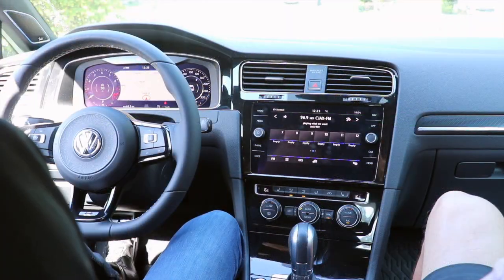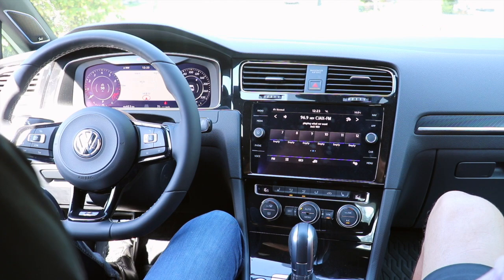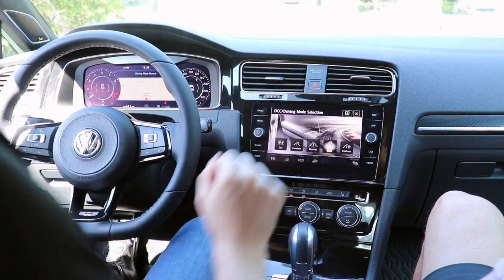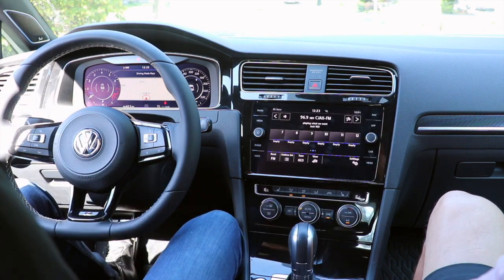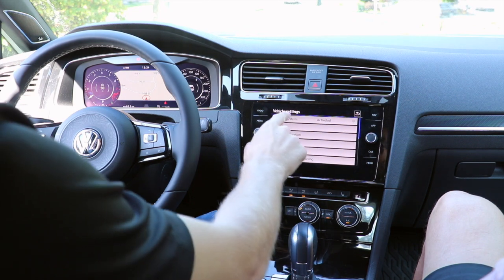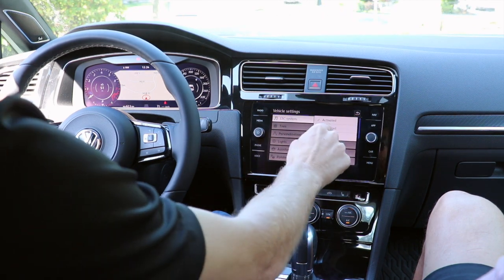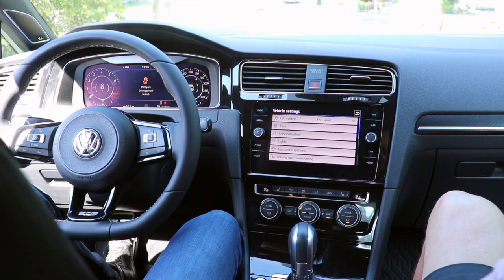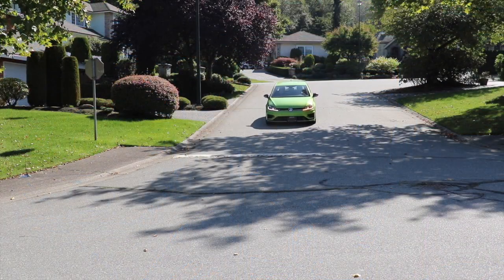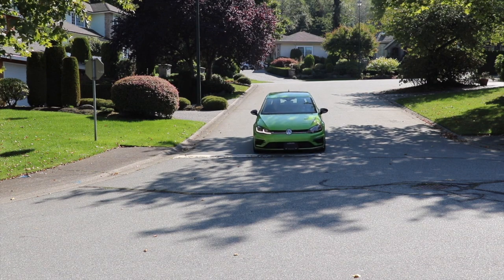For those of us speed junkies out there, this is how you put it in launch mode. First thing you need to do, set the car into race mode. Once that's happened, select car and go into your settings. Your ESC system needs to be in sport, and you need to make sure that your stabilization control is off. After that, turn on the car, do a brake stand, let her fly.